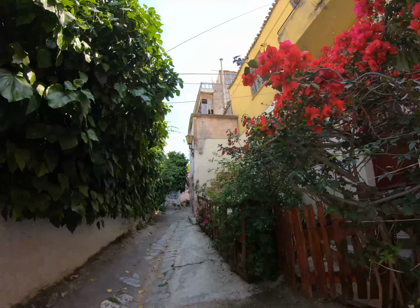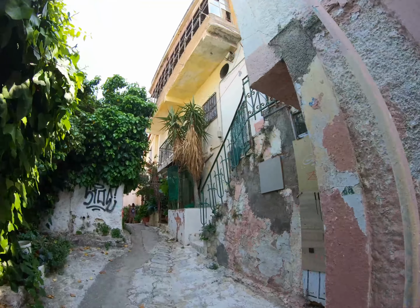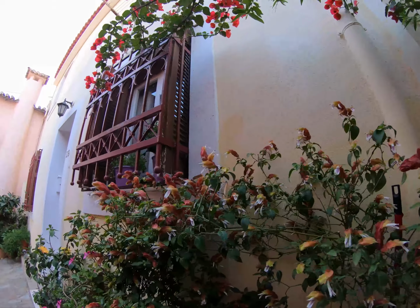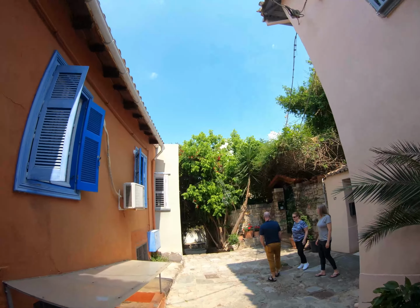I hope that you like the hidden gems of Athens, which Anafiotika really is. It's a great stop if you're planning to stay for a couple of days in Athens, or even an amazing place if you would like to stay in rental apartments in Anafiotika, from where you have a beautiful view.